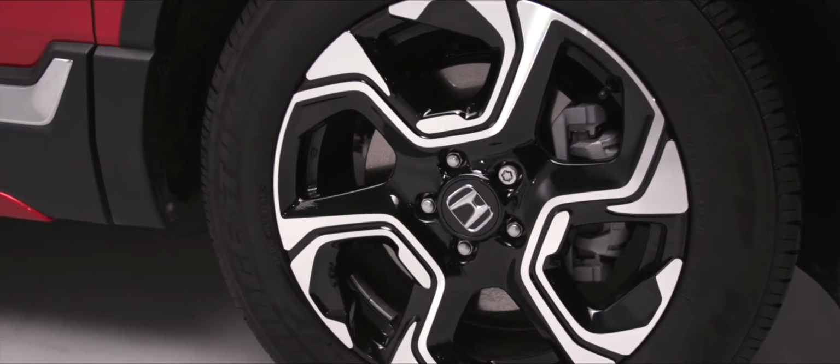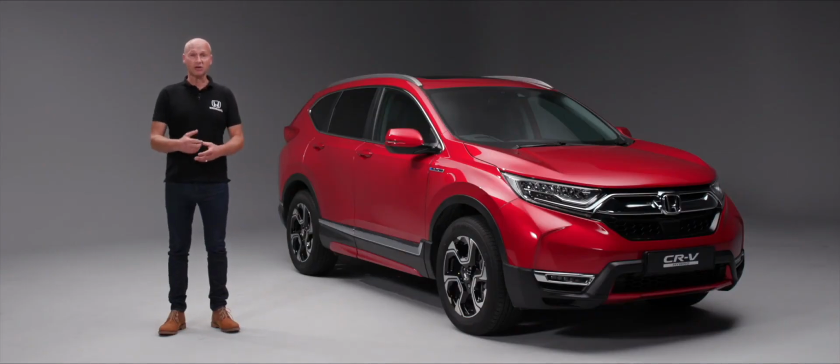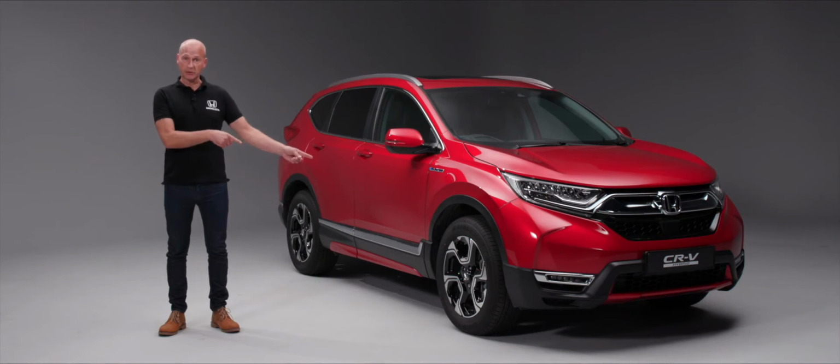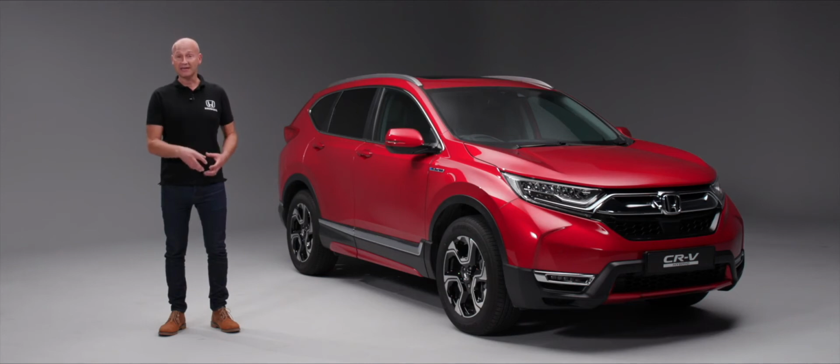While we're actually at the front of the vehicle looking at them, it's probably worthwhile mentioning, depending on which grade of vehicle you're going for, you have the option of a two-wheel drive CRV, which would drive the front wheels only. And we also have the intelligent all-wheel drive system. So this is going to give you that incredible peace of mind, knowing that you can really allow the car to maximise the levels of traction.